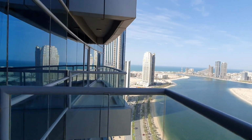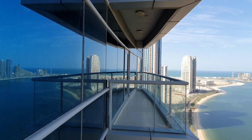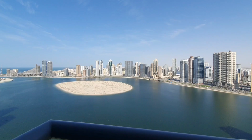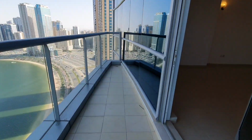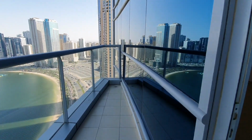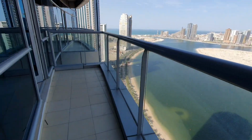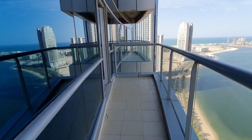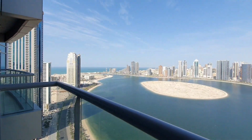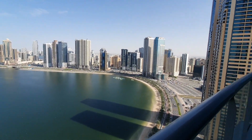Alhamdulillah. Just see the balcony view from Majestic Tower, Al Mamzar, Sharjah. Very big balcony. There are two balconies, one from the hall and the other one from the home. Awesome view. Fully water view.